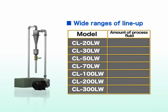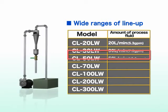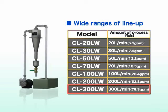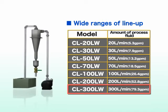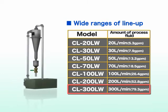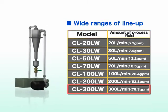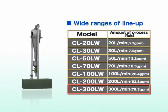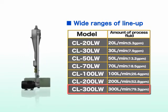The VDF Vortex Dynamic Filter offers 7 specifications, from a small-size version that filtrates 20 liters per minute to a large-size version that filtrates 300 liters per minute. According to the treatment amount, customers can choose the appropriate best fit VDF.